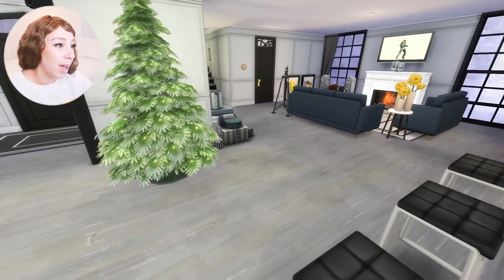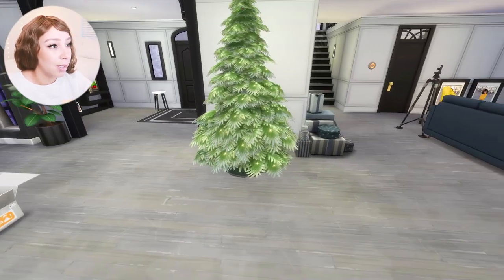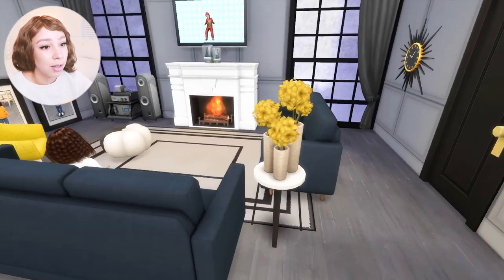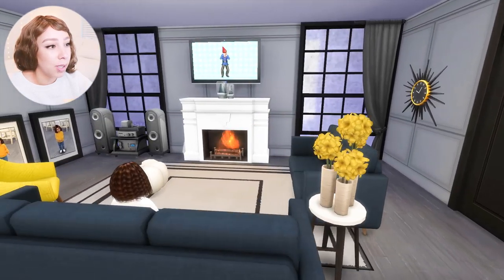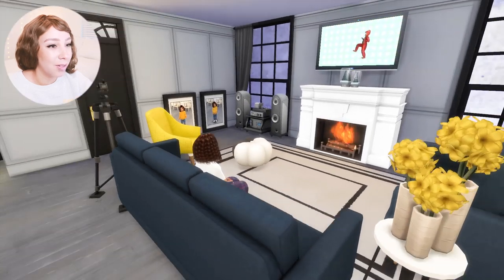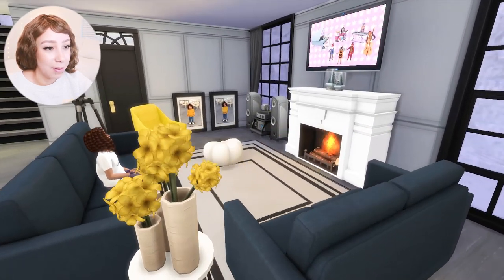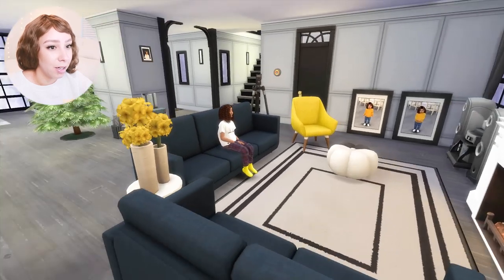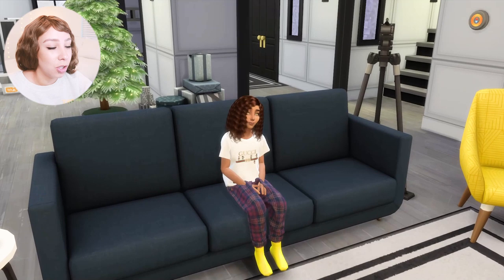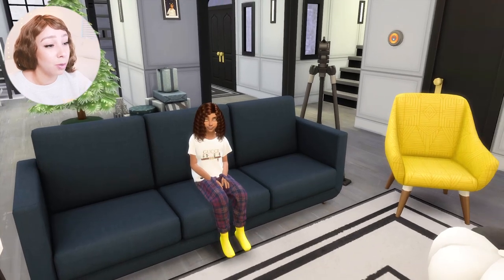Come through here, we have the tree out and ready because it's winter. We've got some presents already. And this is just the living area. This was kind of hard for me. I didn't really know what I wanted to do, so it's kind of just thrown together at the moment. I'm gonna try and make it better later. She's so freaking cute. See, she's wearing a Gucci shirt. We can finally afford Gucci.